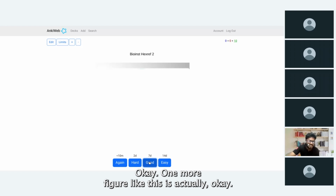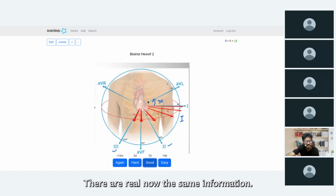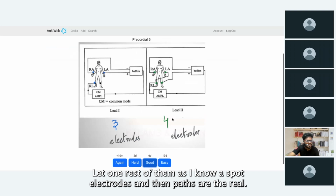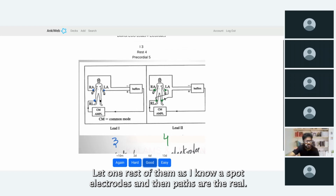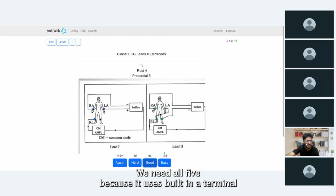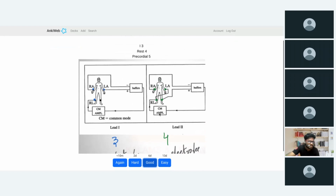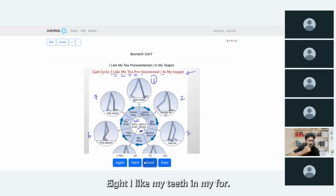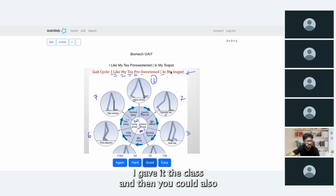Okay, one more figure like this. Hexaxial, and there are precordial leads. So the same information: 0, 60, 30. Lead electrodes: lead 1 is 3 electrodes, the rest of them are 4 electrodes. And then at the precordial, we perhaps need all 5 because it uses Wilson's terminal. 8. I like my TPs in my teapot. It's a mnemonic I gave in the class.